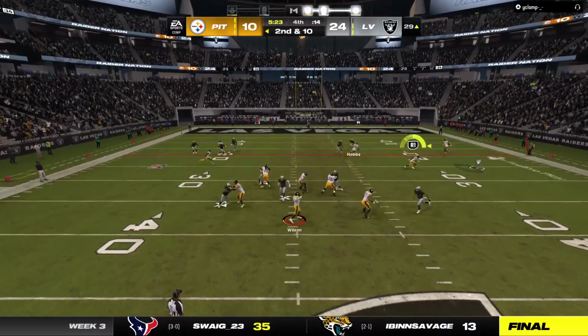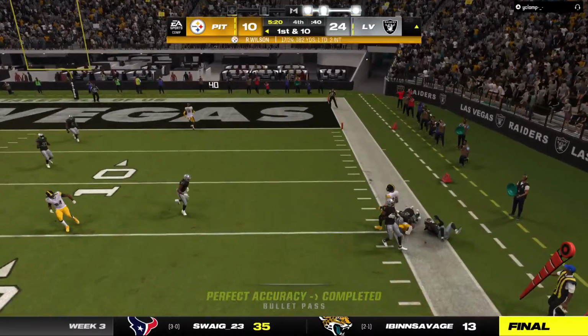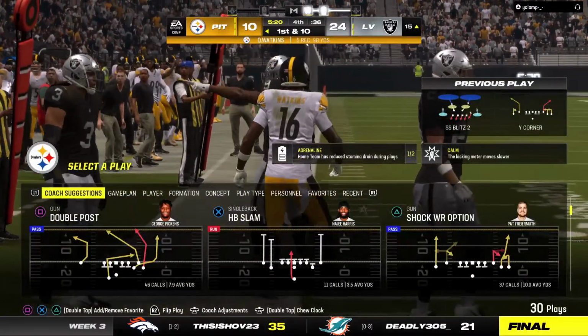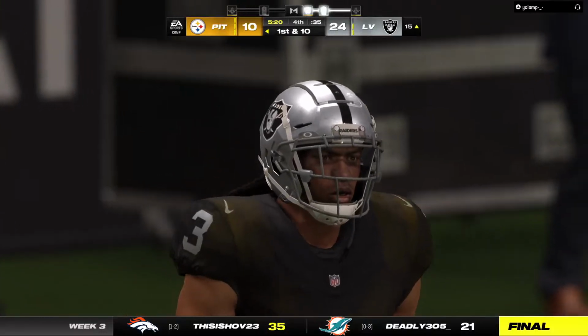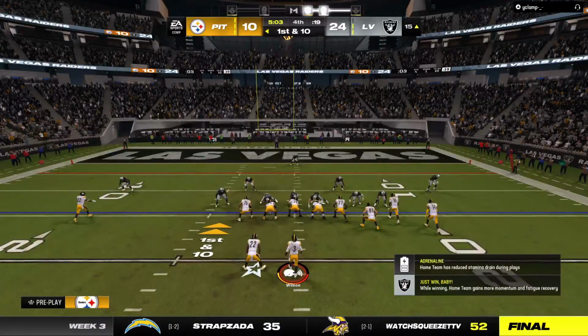Throwing again here, Wilson. He finds his man, complete. It's Watkins. And he's going to be out down inside the 20 at the 15. 15 yards down to the 15 and a first down. Easy.